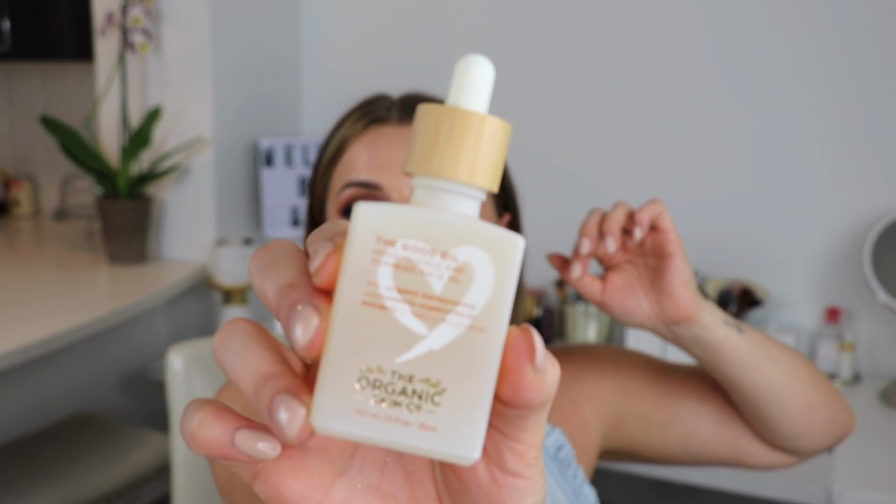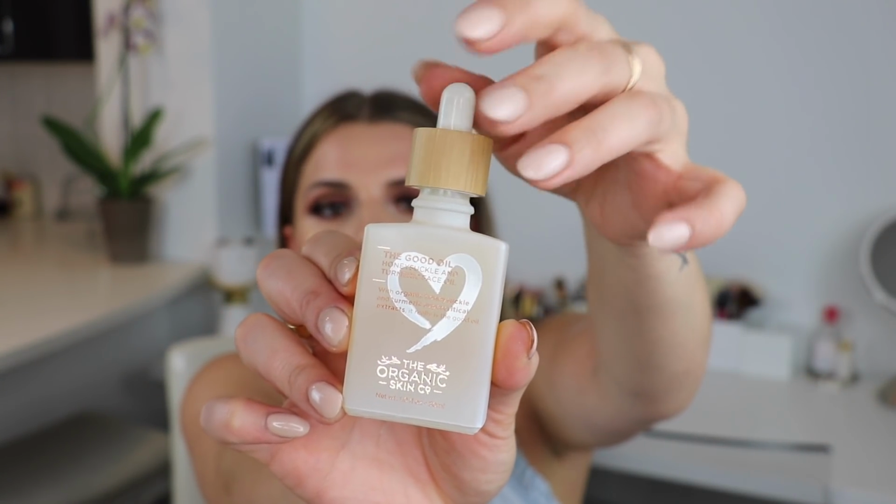Okay, so the next thing that I've been loving, and I've been using this a lot at nighttime before I go to bed, is the Organic Skin Company, the Good Oil Honeysuckle and Turmeric Face Oil. This stuff smells so good. Look at the packaging first. It has a little dropper like so. I love their packaging, like how it has little wood accents. It smells so good. I love the smell personally.